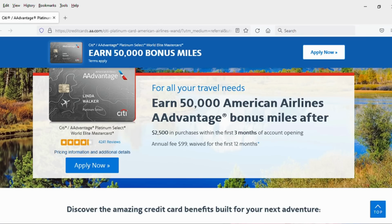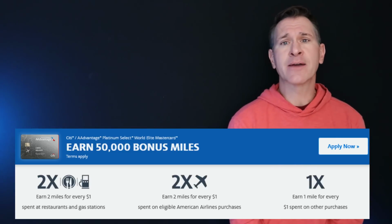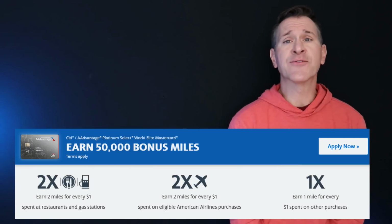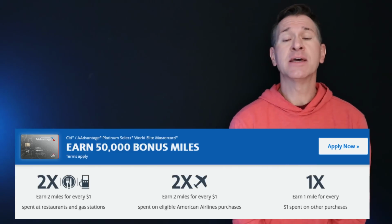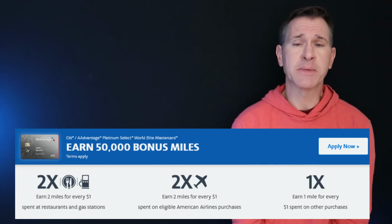The American Airlines AAdvantage Platinum Select, issued by Citi: no annual fee first year, $99 annual fee every year after that. In terms of everyday rewards, you're getting 2 miles per dollar on your American Airlines purchases, 2 miles per dollar at restaurants, 2 miles per dollar at gas stations, 1 mile per dollar everywhere else. The bonus opportunity as I'm making this video is 50,000 miles if you spend at least $2,500 with the card in the first 3 months of having it.